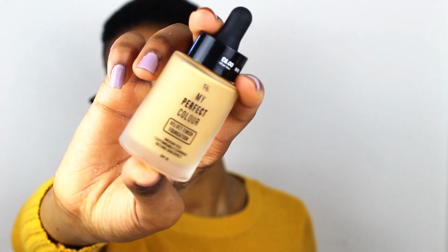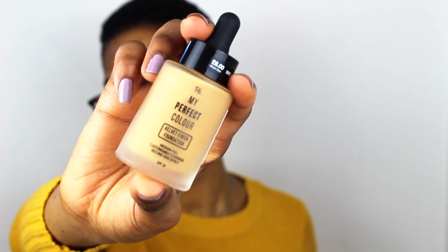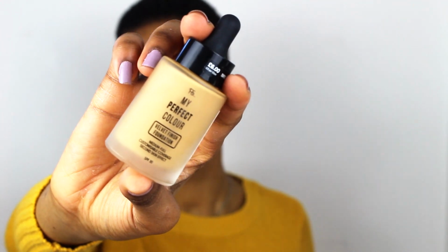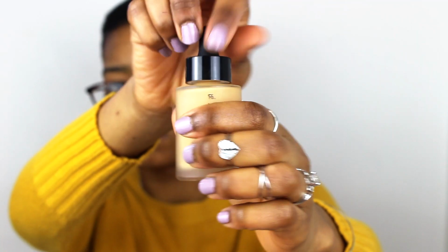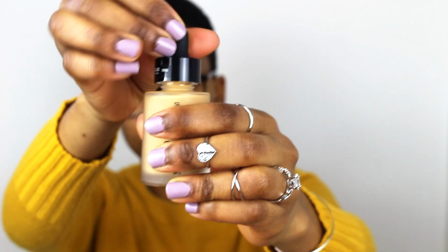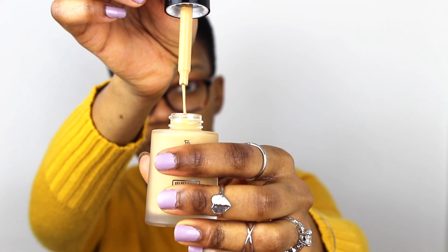Today I'm going to be trying out some Primark foundation. I got two foundations and they're both in the My Perfect color range. This first one is a velvet finish foundation which has medium to full coverage. It does say it's customizable, so I guess you can decide to build it up to full coverage or leave it at medium coverage. It also claims to have a second skin effect. It has an SPF of 30 and it is 30 ml, which is normal volume for foundation. I got this one in the shade Toffee and it cost me £6.